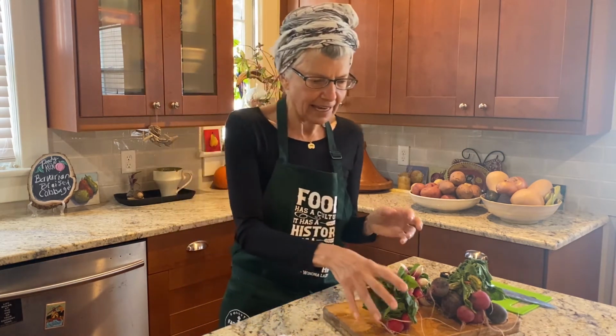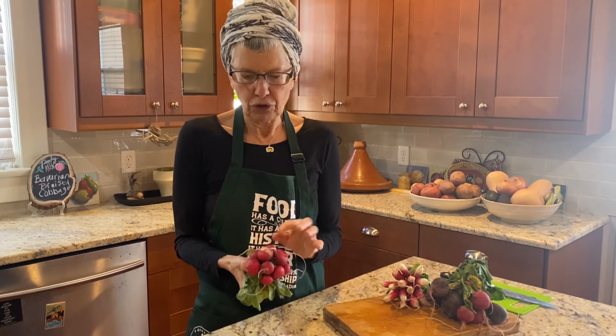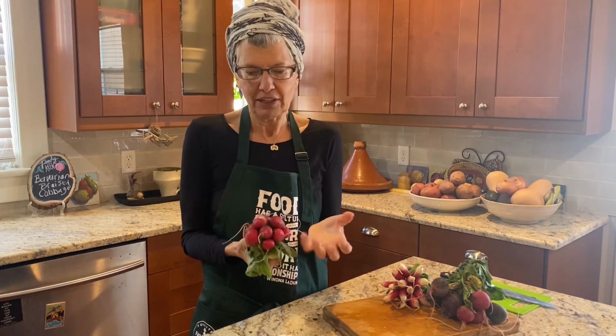So it's things like looking, the visual things we look at in food, maybe the weight, the shape, the size, even using your sense of smell to select food. So that's the practice for this month, just in selection.